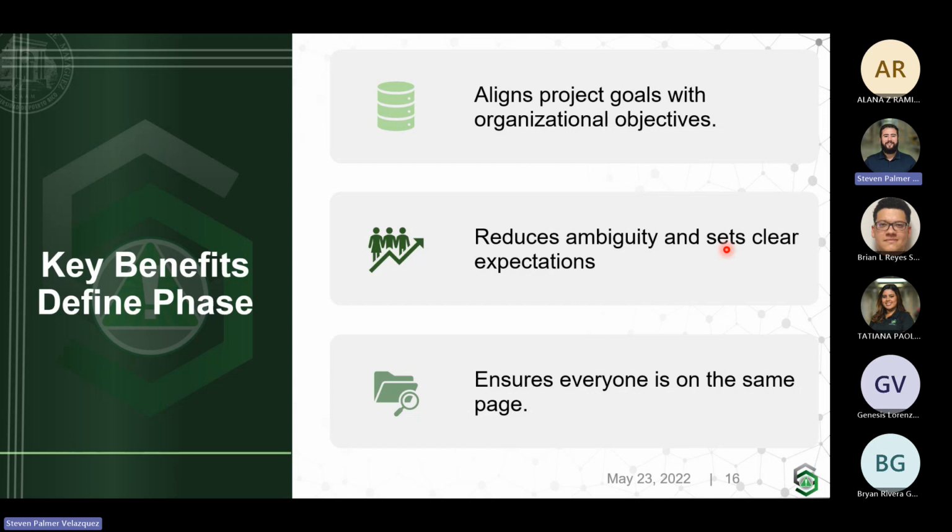Also the measurable goals. The project is expecting to obtain a 30% reduction. 30%. The company will be expecting 30%. If you deliver more, good. If you deliver less, maybe you get a bad review or something. But you better the company's process in the procedure. And ensure everybody is on the same page.